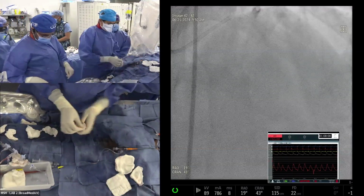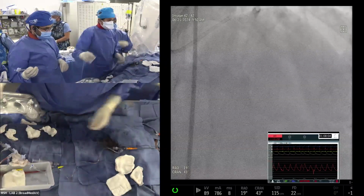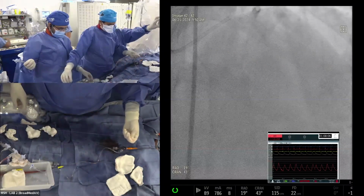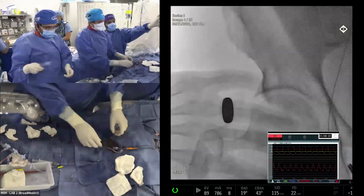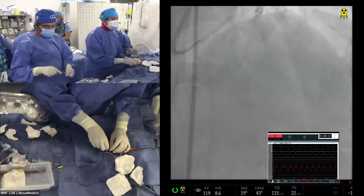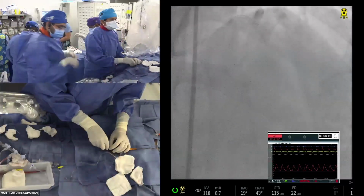Now, do you want to wire directly with the rota wire? How do you want to do it? The tip is probably gone. So now we will see whether we go with our technique of the Fielder Fine Cross or just the wire directly. Get ready, Fielder Fine Cross.